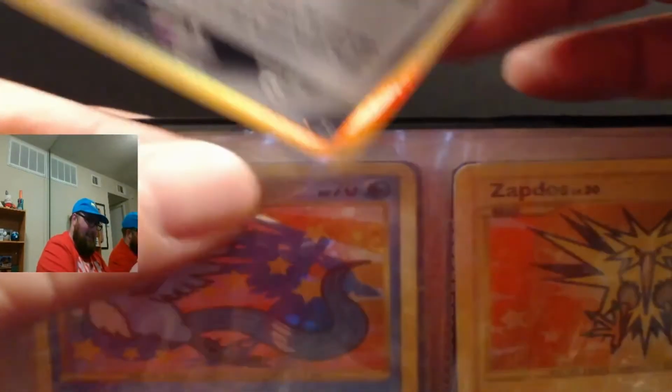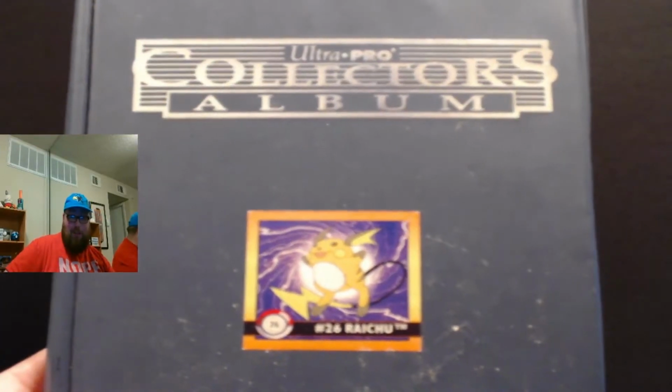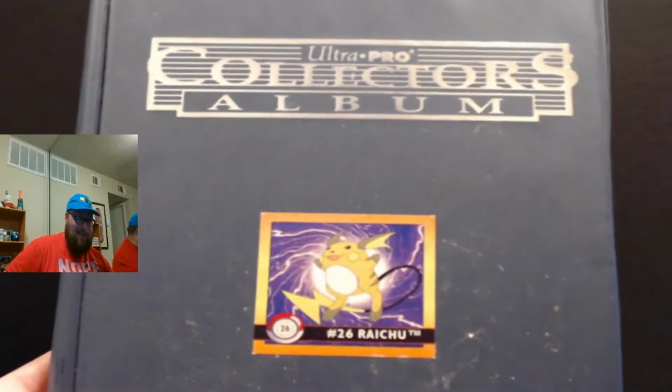And keep this in mind, because we've got a fun little surprise. And then we have this Ultra Pro collector's album that I have a sticker of Raichu on to let me know that, hey, this has Pokemon cards in it.